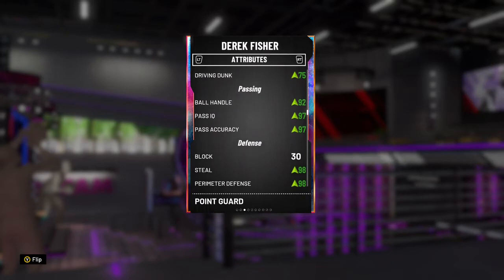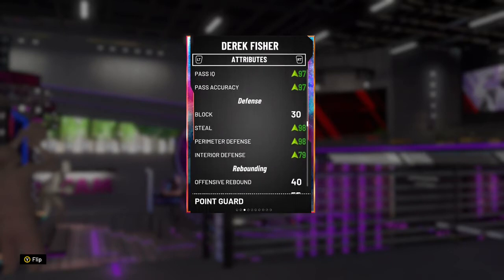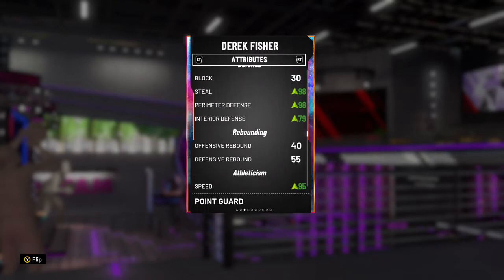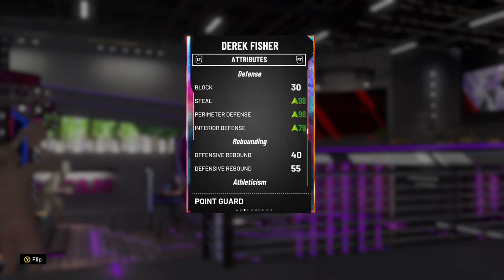Driving, playmaking went way up again. Passing ability went up. Playmaking went up. Defense, now he's a lock. Perimeter still is pretty high. What sucks is that block is low. Like I said, at this point in the year, even your point guards need solid stats, even in small areas like block. Not that a point guard needs a really good block, but at this point in the year, you kind of do need it.